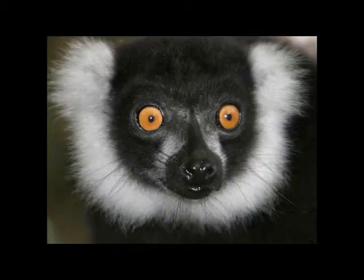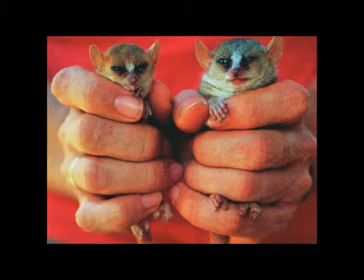This is a black and white ruffed lemur. It's one of 51 that are found in the country. Lemurs are only found in the country, nowhere else in the world. They come from little bitty guys like this, right? These are lemurs also. When it started migrating from Somalia going south, there was one species, and then over that time there were 68. And here's one of them.